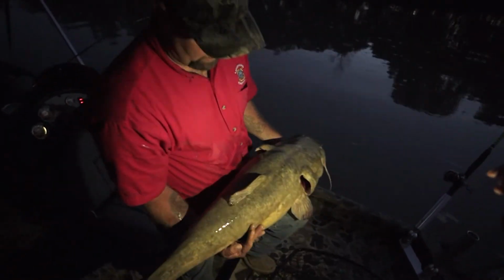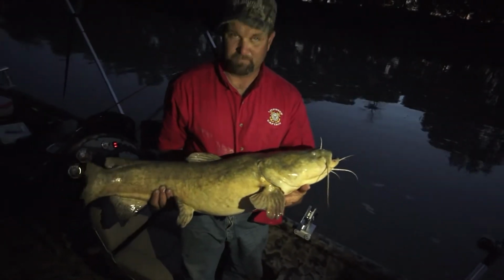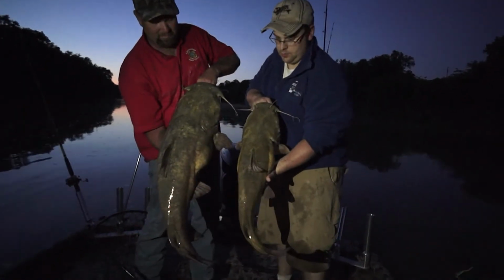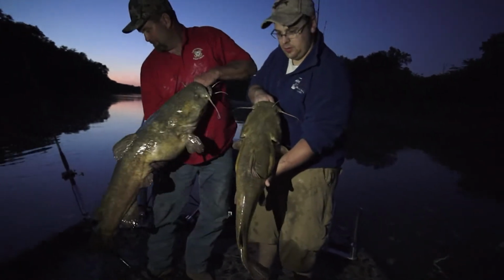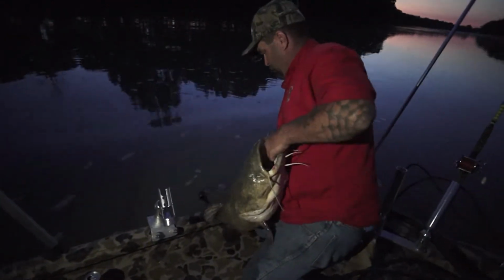Where do you think he goes? Oh, it's a good 30 plus. Yeah, he's in the 30s. Nice. All right, let's get some stills, and then we'll release this guy here shortly. All right. Looking right at 35 pounds for mine, and this is still a baby. Teenager. Yeah, we'll take it. So, okay, let's go over here and follow Jason and watch this big girl take off.